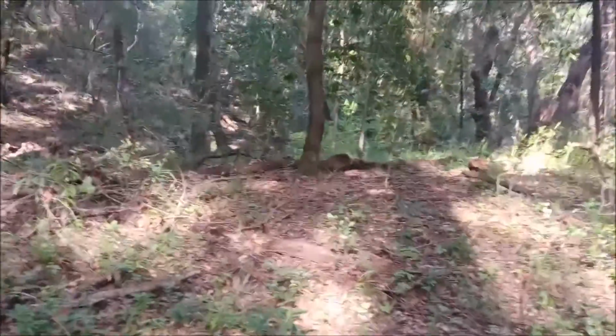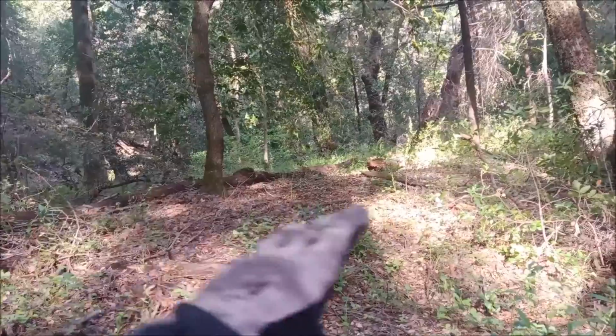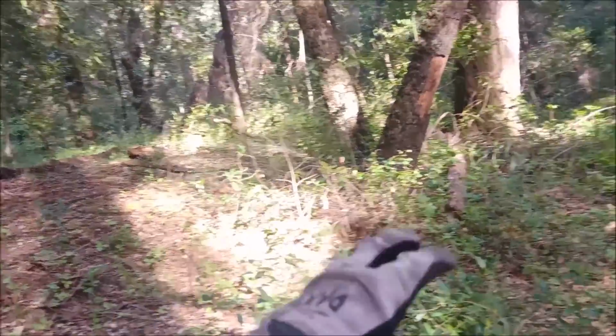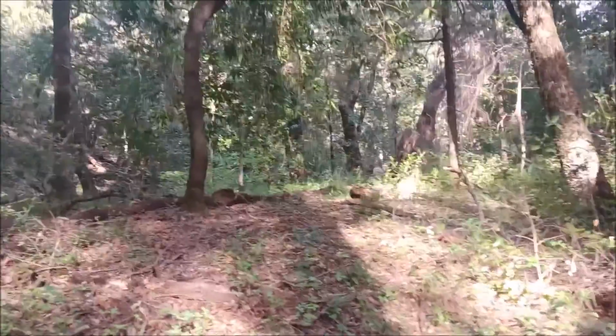But yeah, this whole area here kind of looks like there's been slide debris coming down and just kind of stopping here in this low area. There's big boulders and just piles of dirt and kind of really uneven terrain.